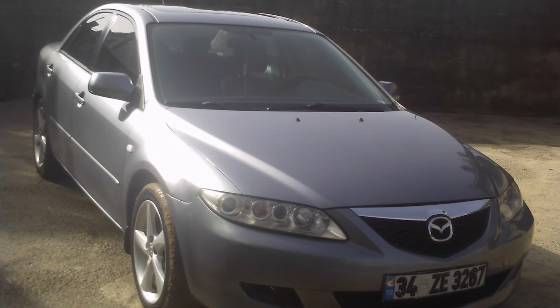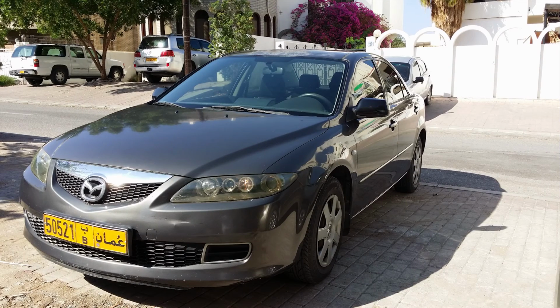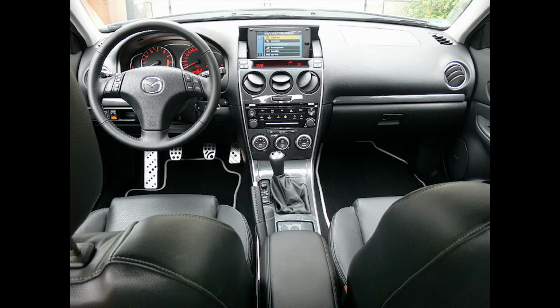Let's start with the Mazda 6. The first generation of the Mazda 6 was launched back in 2003. This specific model was built between 2003 and 2007. Mazda and Japanese cars in general are very well known for their build quality and their reliability. This Mazda is no exception. These cars were built as a 4-door sedan, a 5-door hatchback and a 5-door station wagon. A faster version was also available with the name MPS. In North America they called this faster edition the Mazda Speed 6.